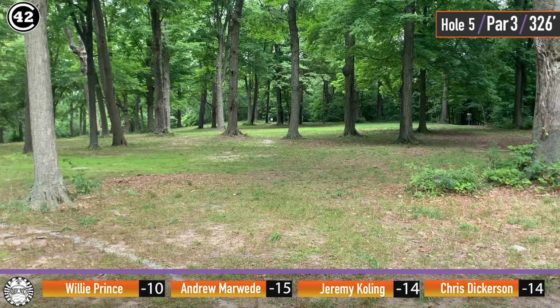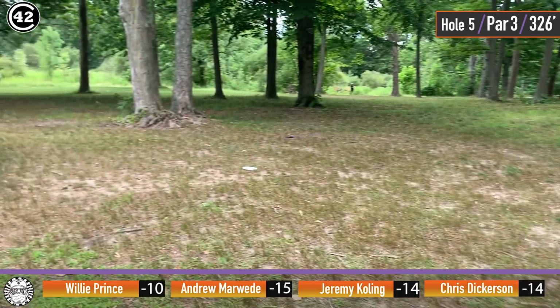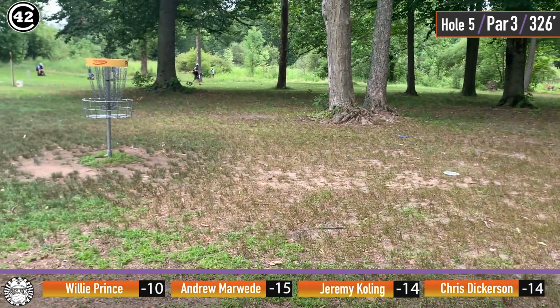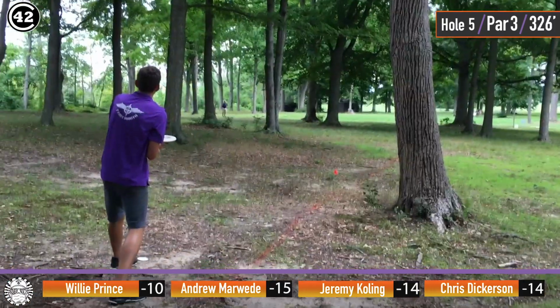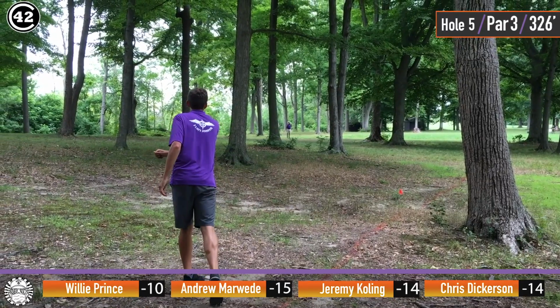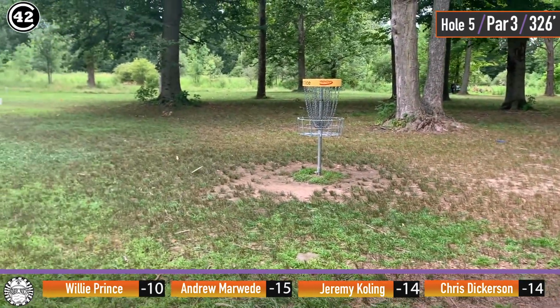Willie. Yeah, and that's the buzz again, and this one's looking really nice. Oh, yeah. Yep. 25 feet left for the birdie. And Marwede. Ooh. Right there by the OB line. There was OB to the right side. Oh, wow. Separating hole 5 and 6's fairway.